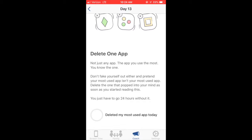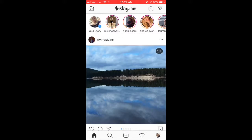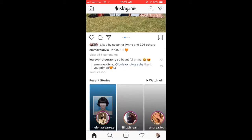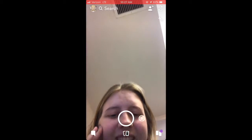see which of my apps I use the most, which made it difficult to delete one on day 13 of the boot camp. On this day, I had to delete an app that was most important. I wasn't sure where to go with this one, considering my most important apps I use are for work, like Instagram. I decided not to get fired and went with the other apps that I used daily, Snapchat.